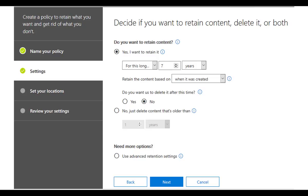Do I delete it at the end of this period? How do I handle that? Okay, and you'll see there are advanced options you can go in here. Now, the way that retained data based on these policies is actually handled depends on the licenses that you have.